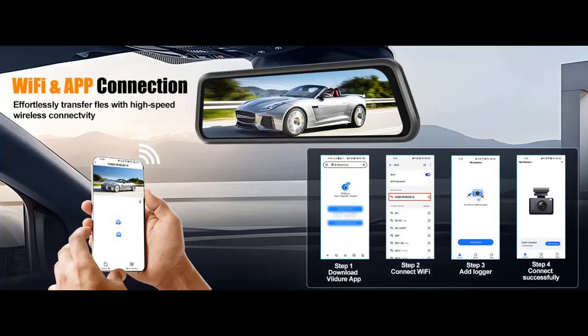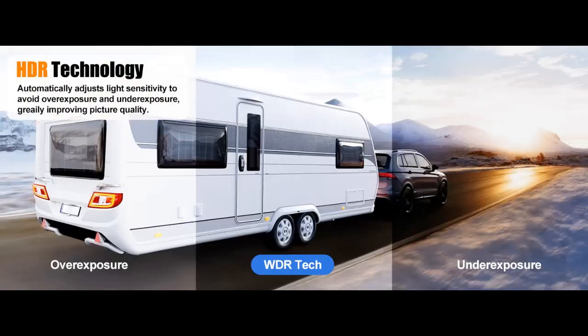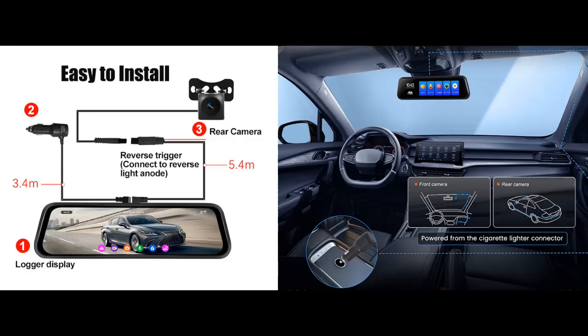Built-in Wi-Fi and GPS antenna. This rear view mirror camera comes with an app for Android or iOS smartphones. You can preview the real-time image through the built-in Wi-Fi connection. With the external GPS antenna, view the GPS info and trace back all the GPS metrics in playback of recorded videos on the GPS player.